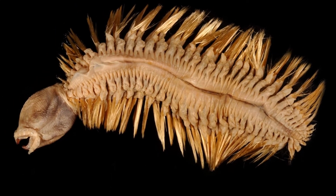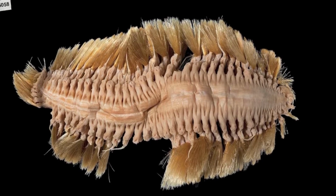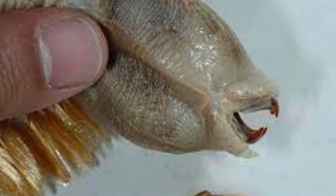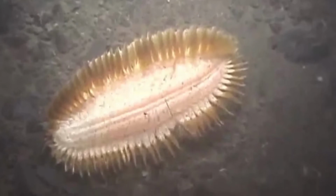Antarctic scale worm predators and threats. Antarctic scale worms are hunted by cock shrimp. Being carnivores themselves, the scale worms hunt sea spiders. Some researchers also believe that they are cannibals, eating other scale worms.